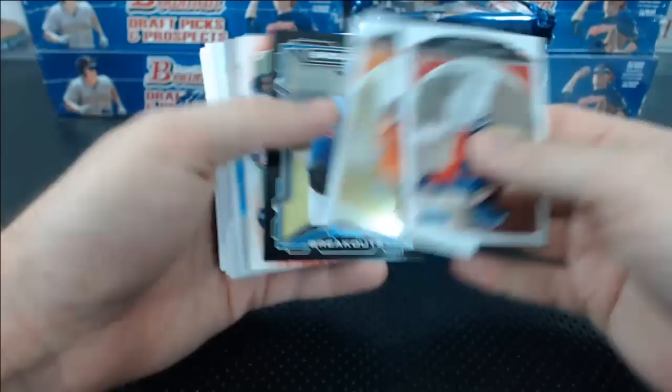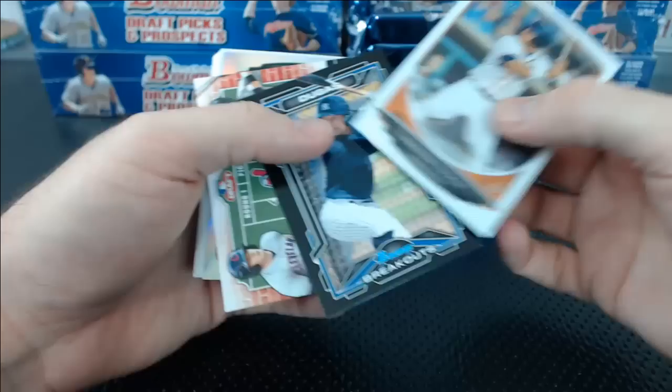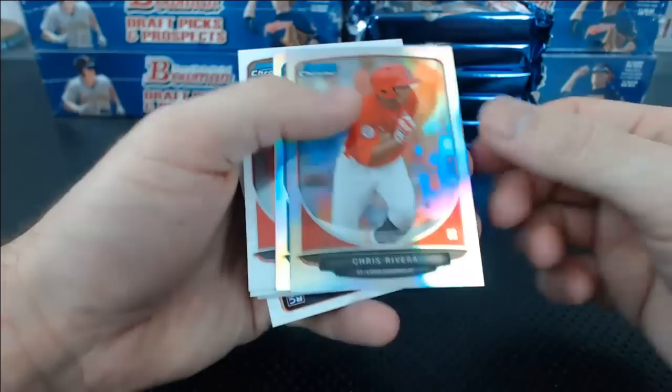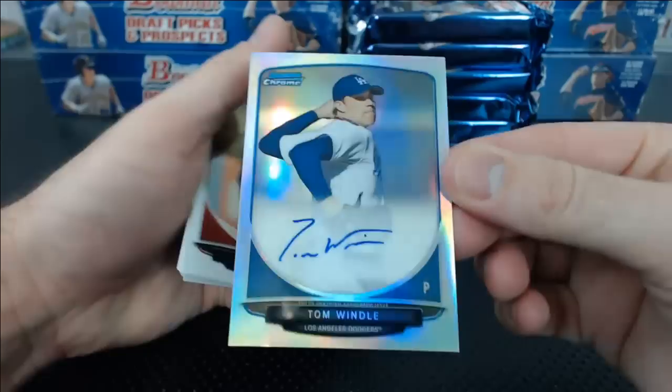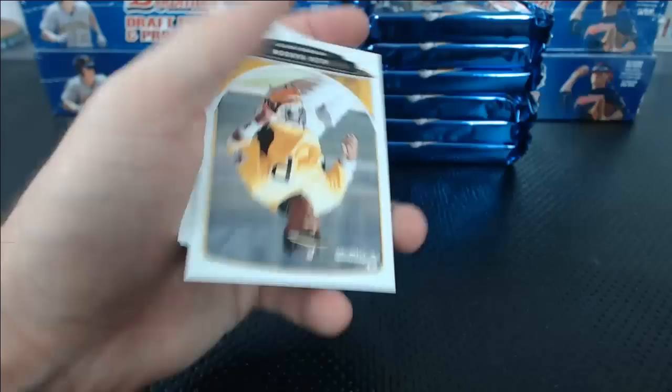Next pack. Rock paper shoulders. Andrew Knapp refractor for the Phillies. Preston Tucker. And you got a Chris Rivera refractor and Tom Wendell refractor autograph for the Dodgers. Jeremy M. of the Dodgers, Tom Wendell refractor auto. I don't know why it doesn't let me put a message about that or anything, but it just does it. I don't know.